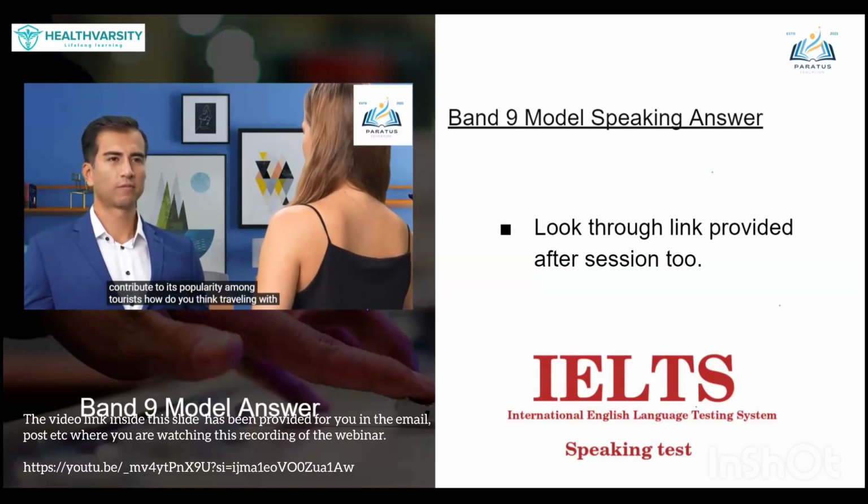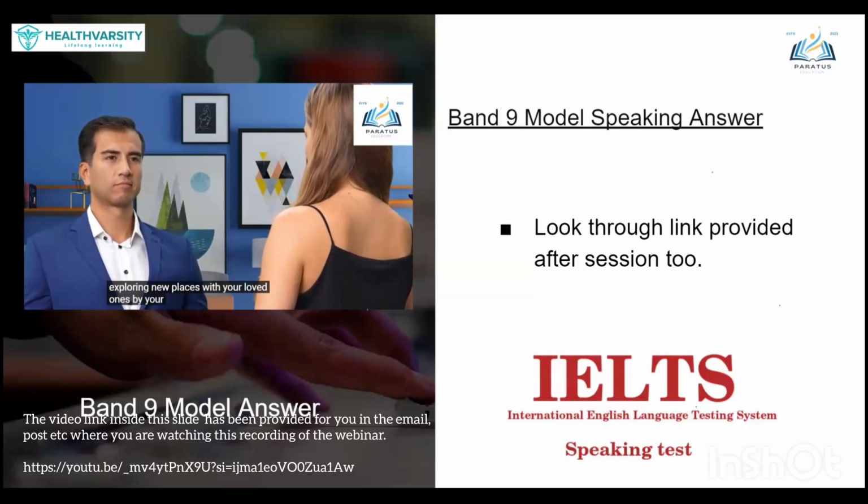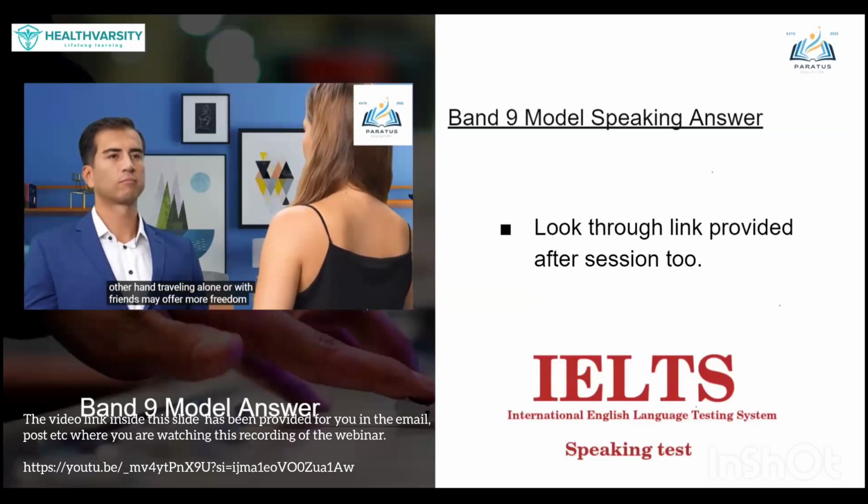How do you think traveling with family differs from traveling alone or with friends? Traveling with family offers a sense of comfort and security, as you're exploring new places with your loved ones by your side. It allows for shared experiences and the opportunity to create lasting memories together. On the other hand, traveling alone or with friends may offer more freedom and flexibility in terms of itinerary and activities. Do you think it's important to visit new places and experience different cultures?